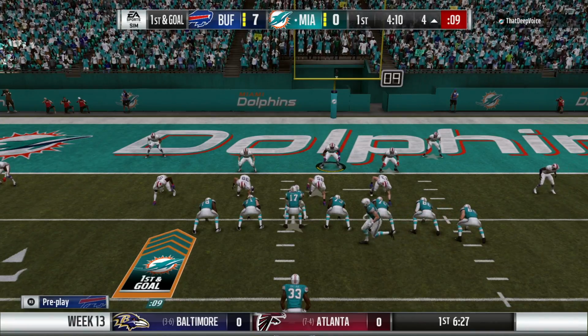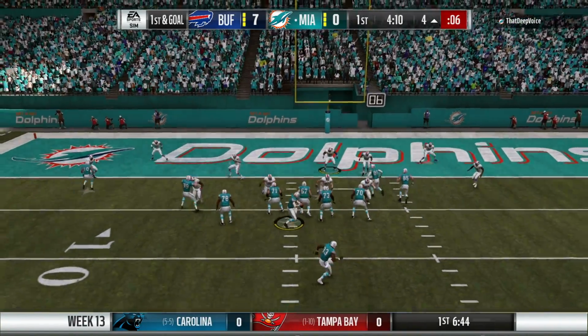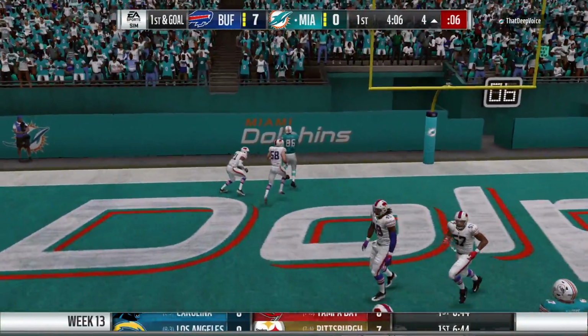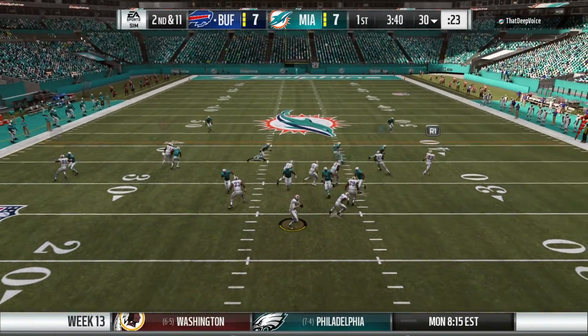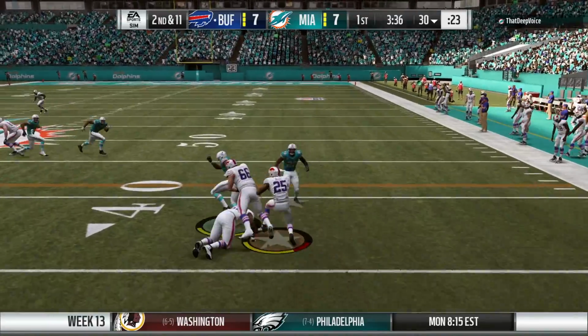And under center is Ryan Tannehill. It's Kalen Ballage in the backfield as the play clock winds down. And Tannehill is back to pass. About a 5-step drop, and he's just going to fire for the wide-open rookie. That's Mike Gesicki with the touchdown right there. We're all tied up. Back to Josh Allen, 2nd and 11.